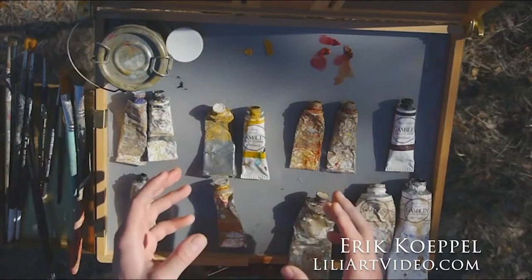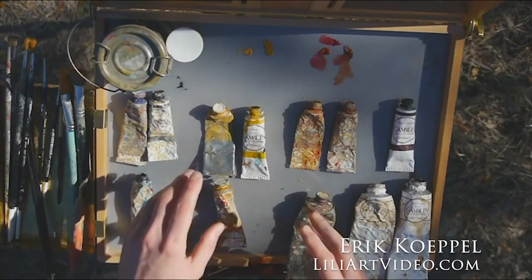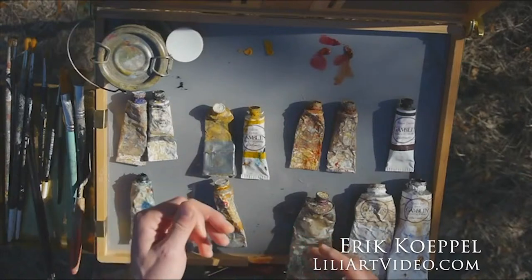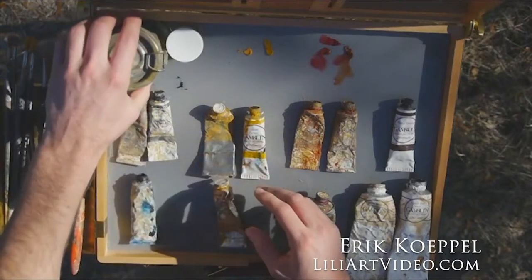And so I use these two in conjunction with the blues to make all kinds of varieties of green. Generally, the Naples yellow will be used to make brighter, cooler greens, and the ochre will be used for the warmer, earthy greens along with the blues.